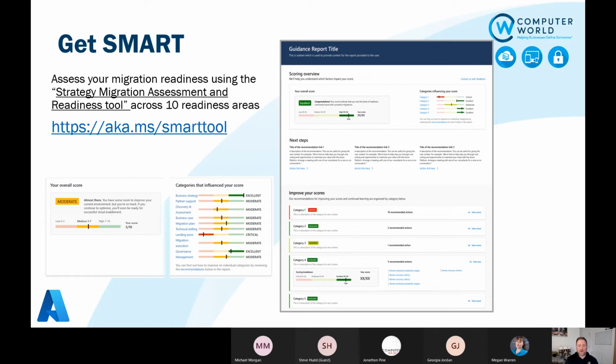And this will just go through and evaluate your current cloud position, where you are in your readiness, and it gives you a RAG report, red, amber, green scoring, and tells you the areas you need to focus on when it comes to your strategy. So that's a really good place to get started. The link's there, we can share that in the chat as well, if you need access to that.